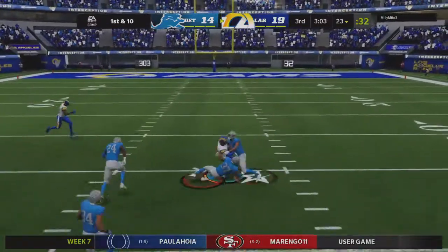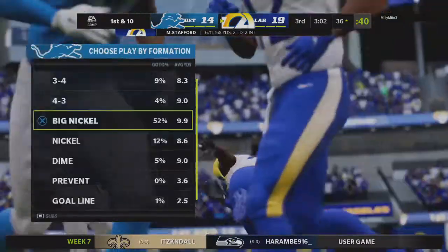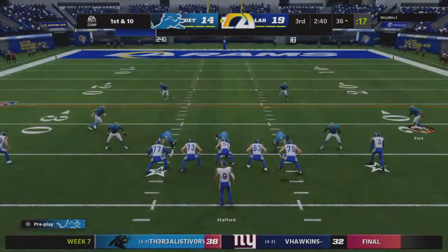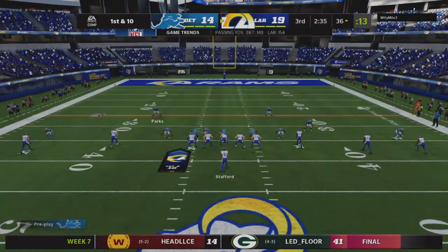He's got a man complete. And all the way down to the 36-yard line. A big play there for L.A. So how about that for a chain mover? They're all the way down inside the 40 now for 1st and 10.